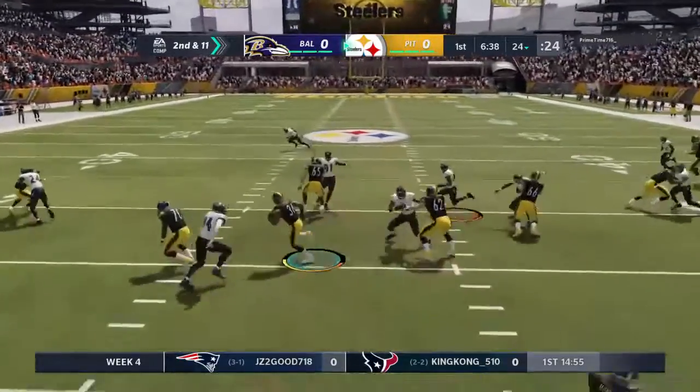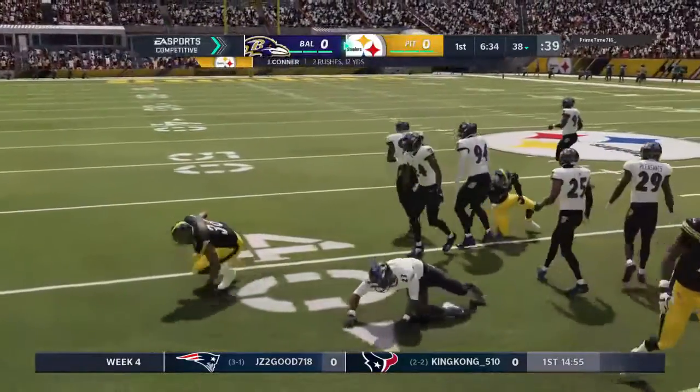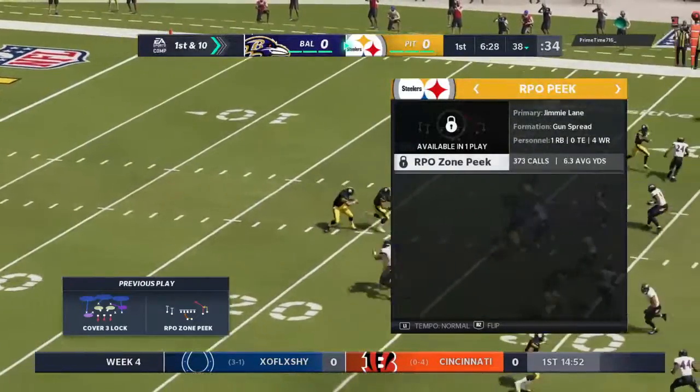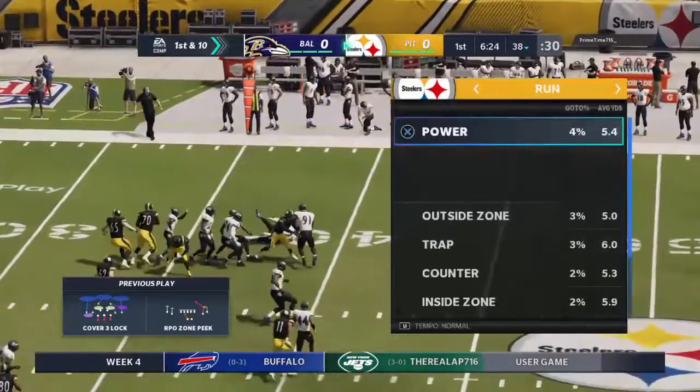Now an option play on 2nd down. And they're able to get this one across the 35. A gain of 13. It's a first down. Seemed like a couple sets of eyes were on the quarterback, so he decided, hey, I'm going to hand this off. Got a good gain out of it.